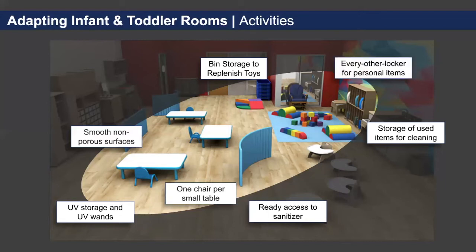For personal storage, consider using every other locker to keep items from intermingling. Lastly, consider washable and antimicrobial rugs that slow the growth of germs on their surfaces.